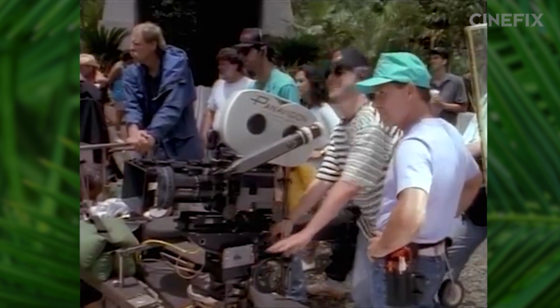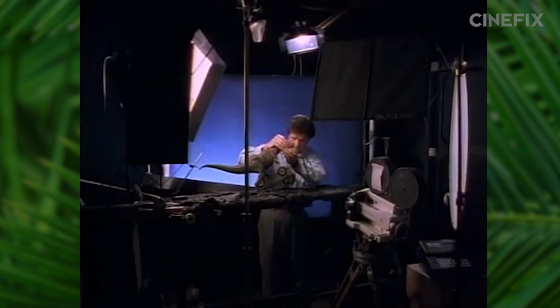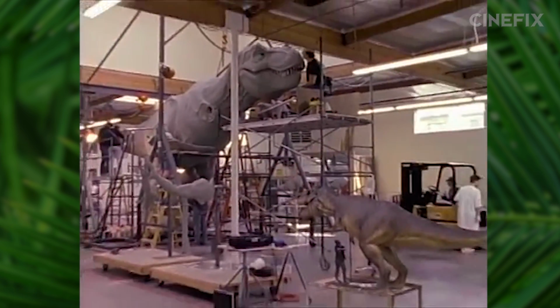As shooting began on August 24, 1992, Spielberg had a clear plan of attack. The dinosaurs would be created on a small puppetry scale by Tippett and on a large animatronic scale by Stan Winston. Then in post-production, Industrial Light and Magic would composite the special effects footage together, as well as apply slight digital painting effects, including an enhancement of the motion blur.